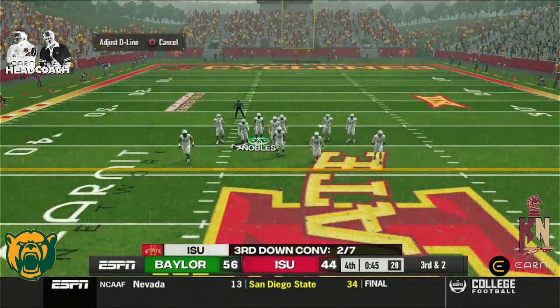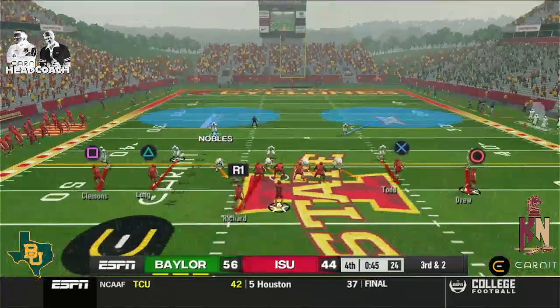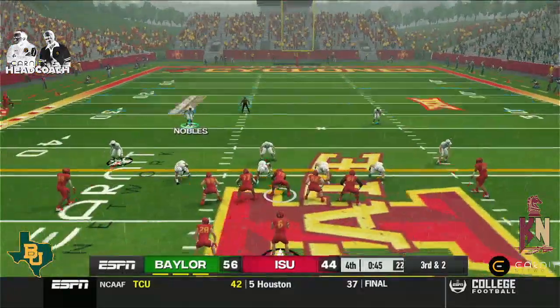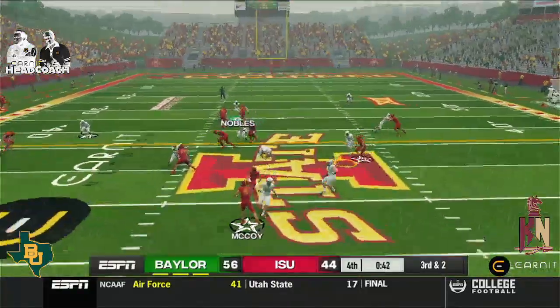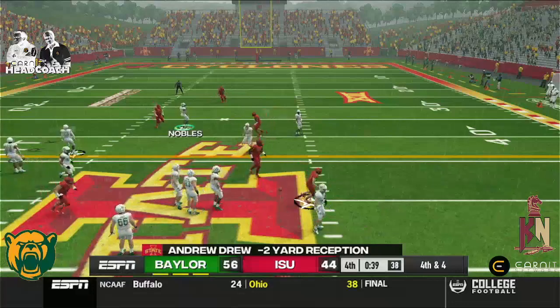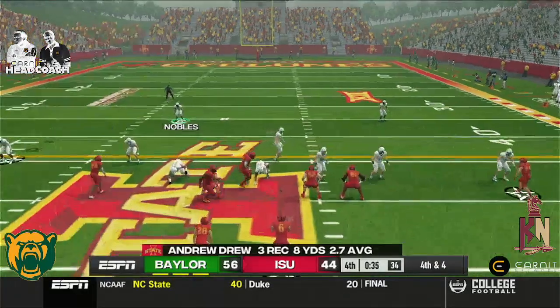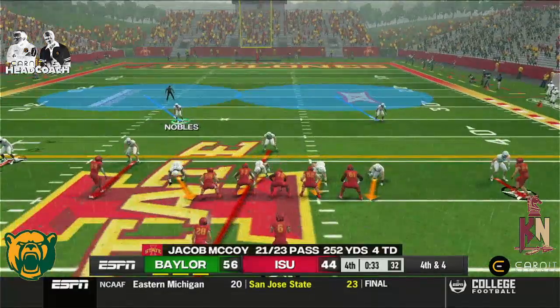So it's 3rd down, and they've got about 2 yards to go. Check three, check three, check three. Catches it, and he's immediately tackled behind the line. And they lose a couple there. Not much going on there. Those kind of plays will not work against this defense. You can be sure of that.